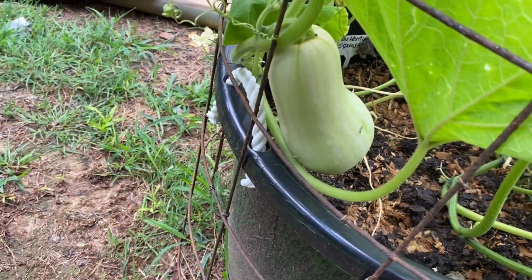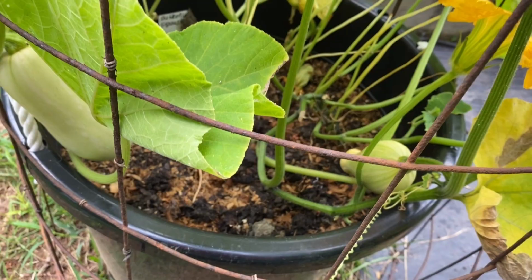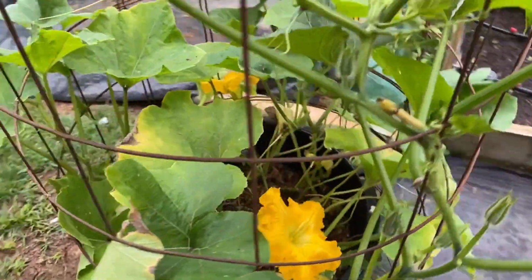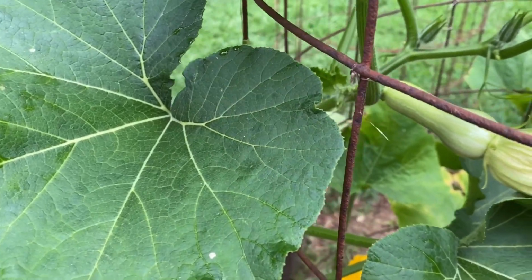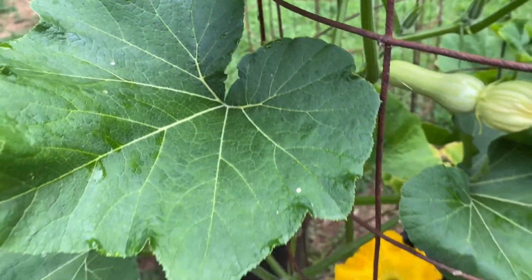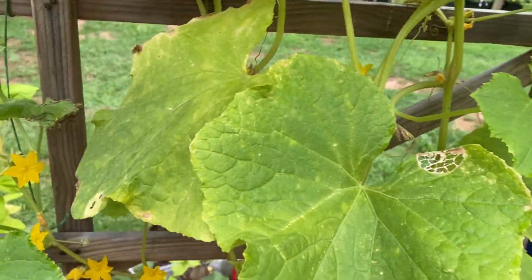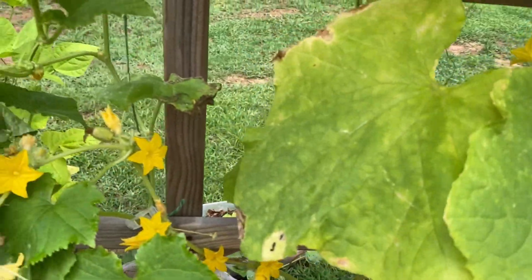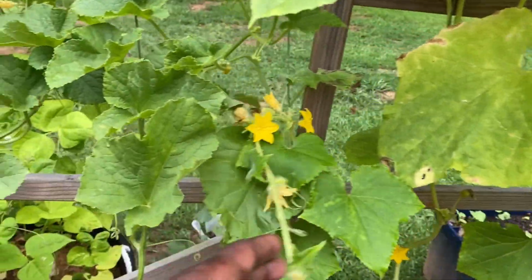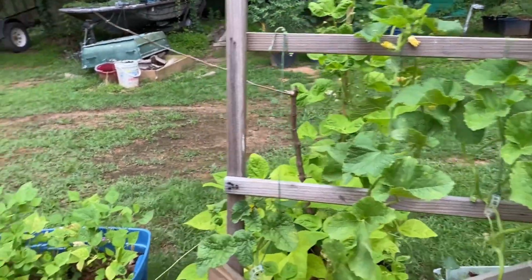Right there, this one, butternut squash. I don't know what's going on with that one. But yesterday, I hand pollinated that one. So it should be good. We'll come on over here to my lemon cucumbers. That was about ready to come on. And then the Korean melons, they're starting to creep on up.